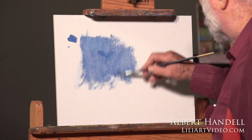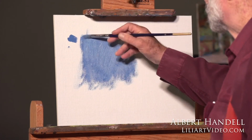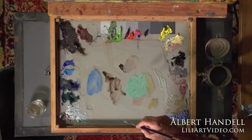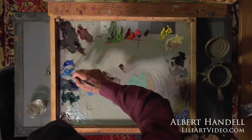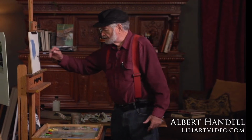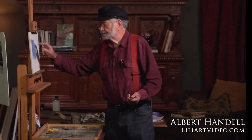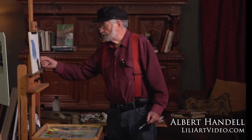So when I start painting, I want it to be as dry as I can get it and get going with the painting. So I use Gamsol. It's a substitute for turpentine. I don't like to put it on wet, so I scrub it on a lot. This should dry very quickly, okay? And thusly I can work on top of it, and I already have something towards where I'm going.